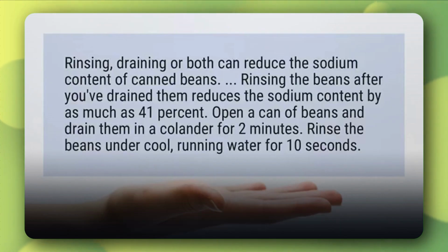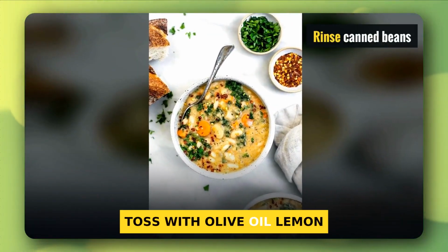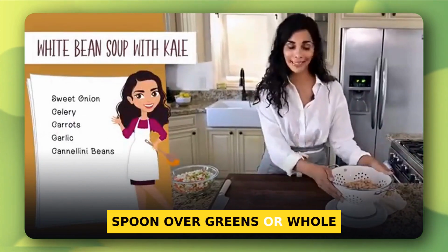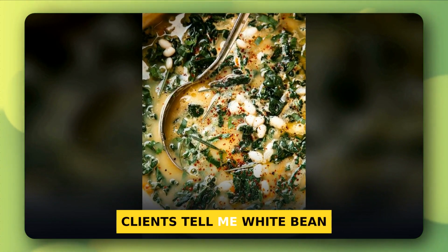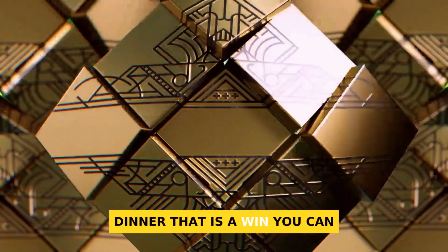Make it simple. Rinse canned beans to wash off extra sodium. Toss with olive oil, lemon, parsley, and a pinch of chili. Spoon over greens or whole grain toast. Start with a small portion if beans tend to bloat you. Your gut will adapt. Clients tell me white bean soup at lunch keeps them full and less puffy by dinner. That is a win you can taste.